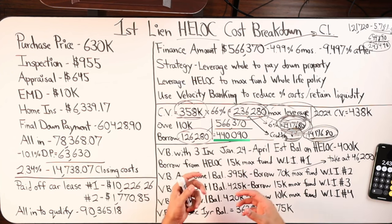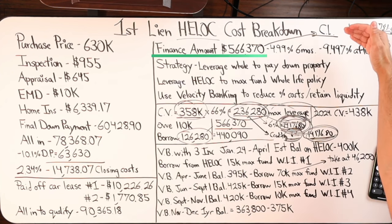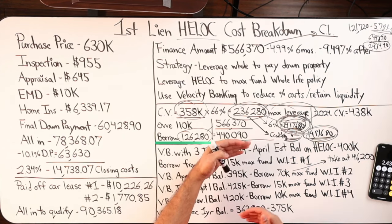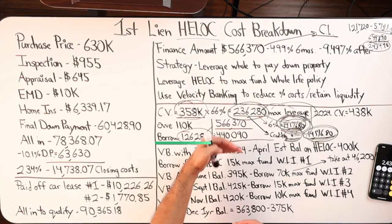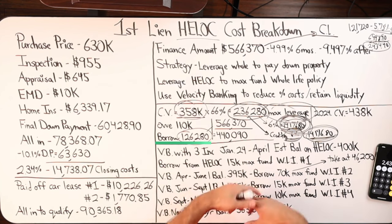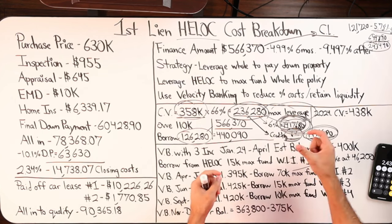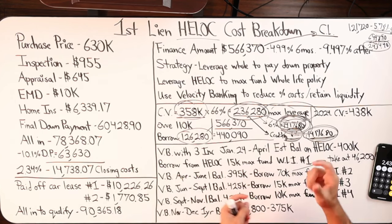So what just happened? I have a credit limit of 566,370. I now owe 440,90. I applied 126,280. Guess what's available? 126,280 is available for me to use however I see fit. So the nice part here is I didn't lose the money, right? I didn't lose access to that money.